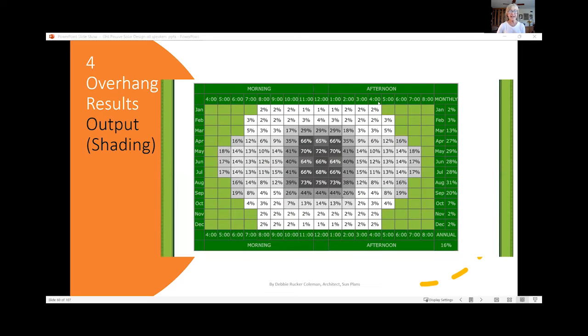So in this particular case, what you're seeing is the amount of shade that that window is seeing. If you go to the dead center, you see 66% in shade at June noon on an afternoon. I would say that's not good enough. You would want that to be at 100%. I don't know of any climate where you do not want 100% shade on the summer solstice.